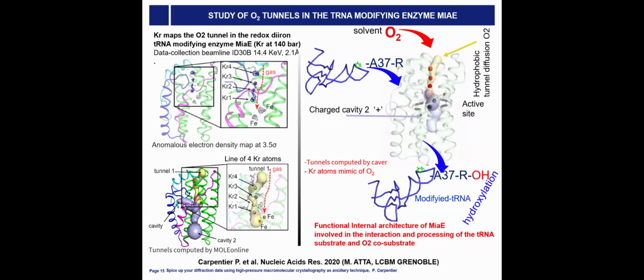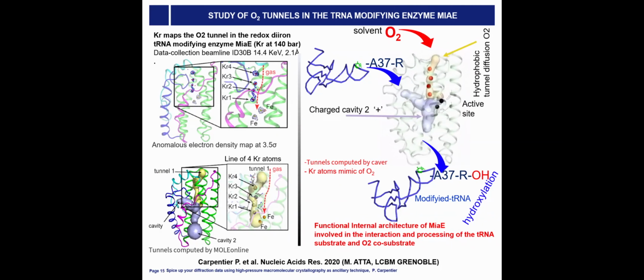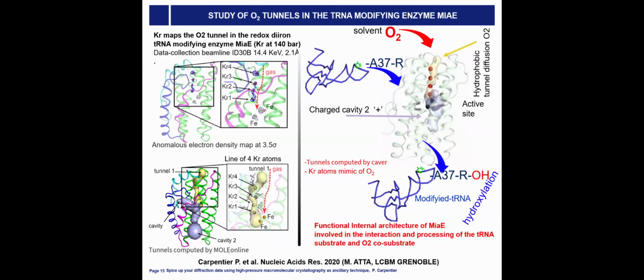And this tunnel was interpreted to be the primary diffusion route for the oxygen to reach the active site. And on the other side, we have here another charged cavity which allows for the docking and positioning of the tRNA in order for the hydroxylation to run. So this has been described in this paper here.